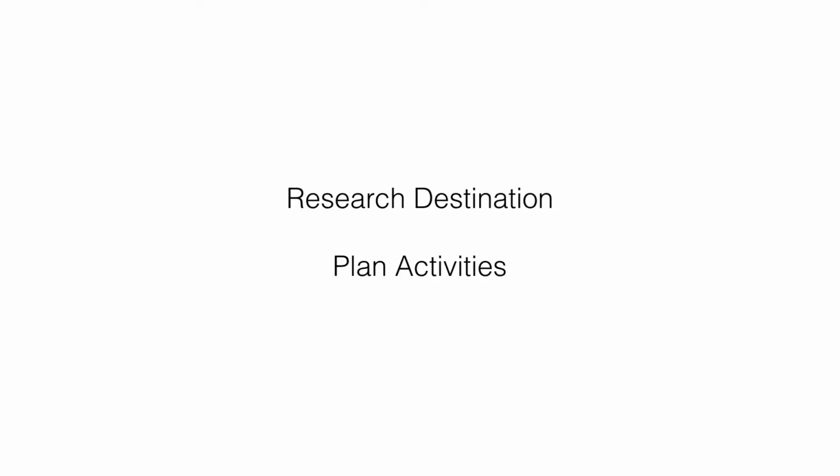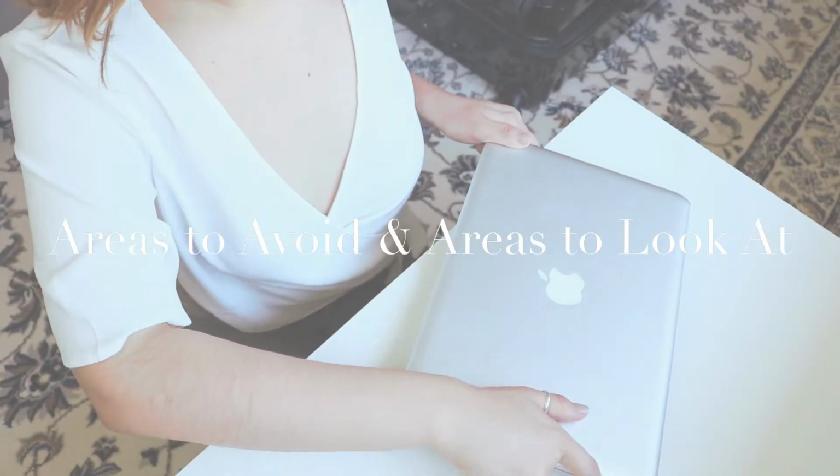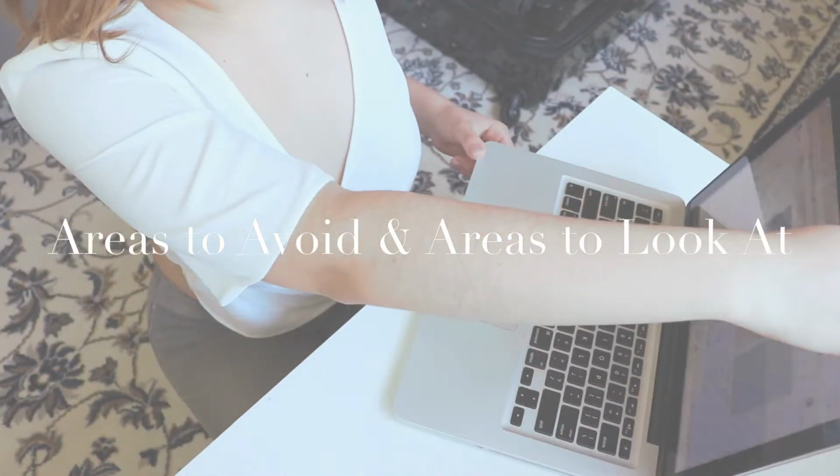The third thing you want to do is to research your destination and plan activities. I think researching the destination is just a must-do because you want to see what areas you want to avoid and what areas you really do want to go look at. And I think that comes with planning out your activities as well, because if you have a preparation of, oh, what have other people done in the past, then you'll have a good concept of the culture and money aspect of the whole trip in general. So make sure you do that.